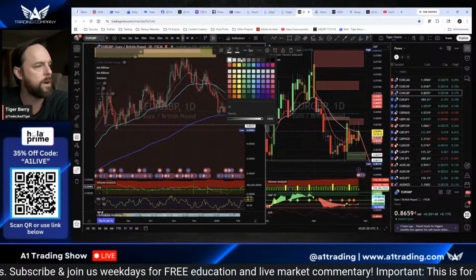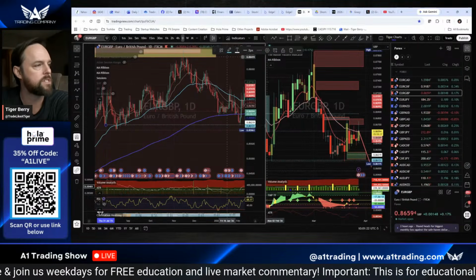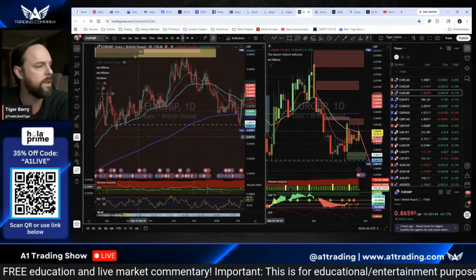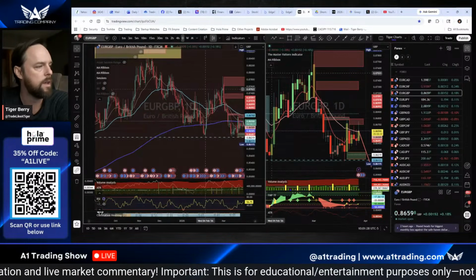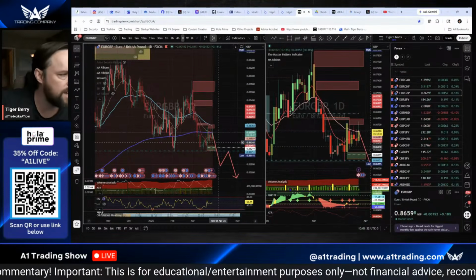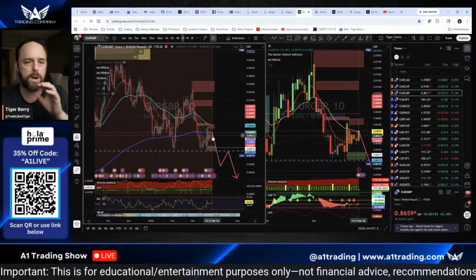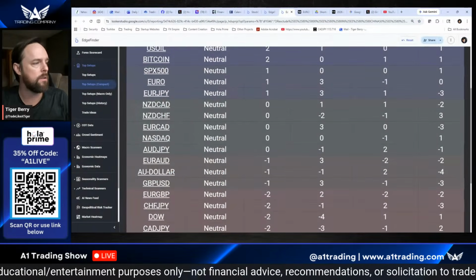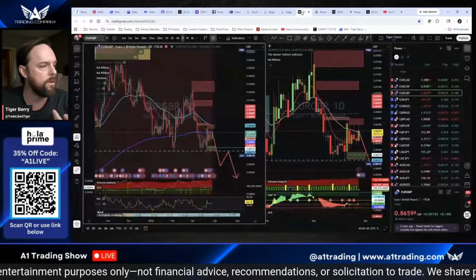I like to have my former support and resistance lines blue, and I like to have them with a dashed line. That way I can clearly see those spots marked. So anyway, I say all that to say that without a bearish trend reading over here on the EdgeFinder, I don't want to be touching that right now.